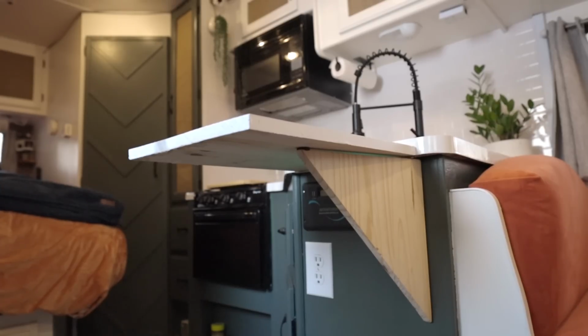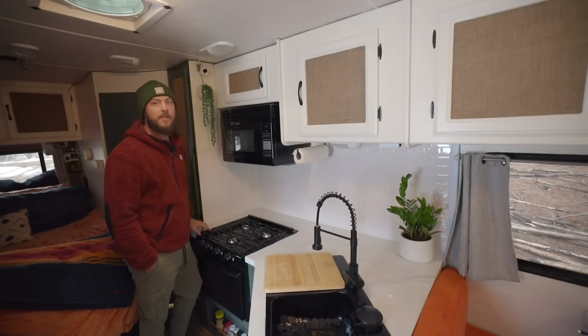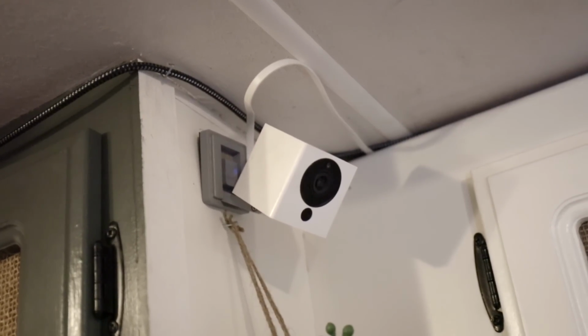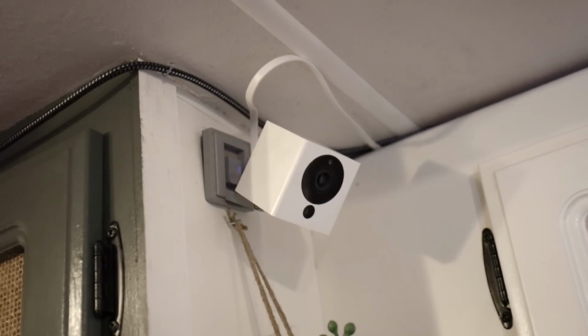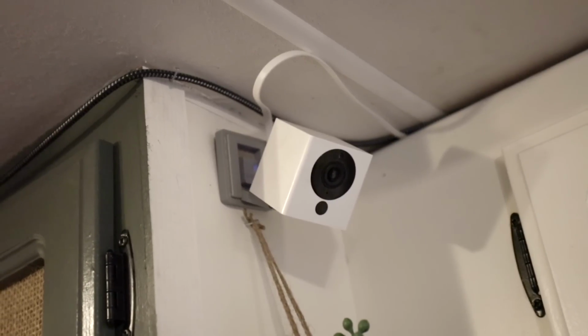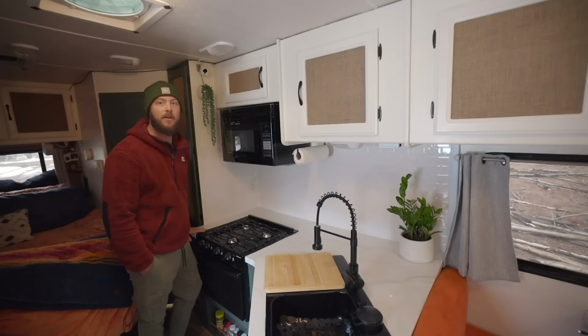the food together. Another feature we added into the RV, which gives us peace of mind, is this little security camera. When me and Cameo are snowboarding, we like to keep an eye on Kona and make sure she's not getting into any trouble and everything's fine in the RV. And so this works off of our Wi-Fi that we have in the RV, so anywhere in the world we can check it out and make sure everything's running like it should be.